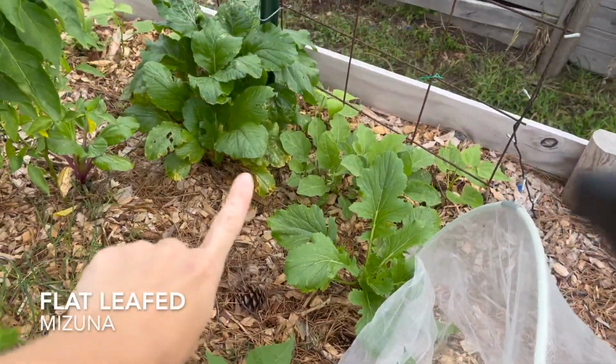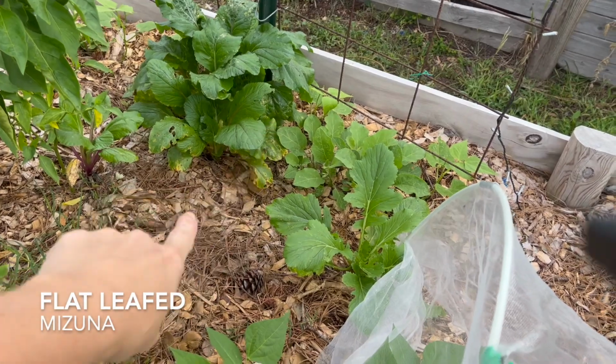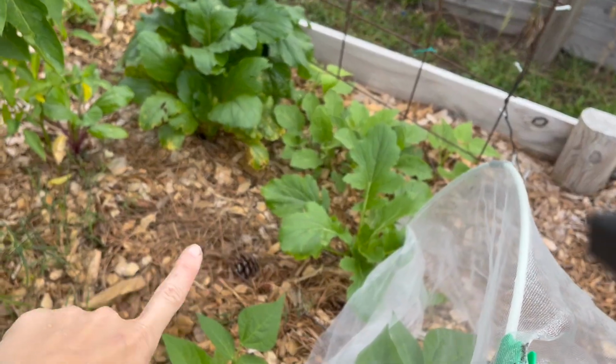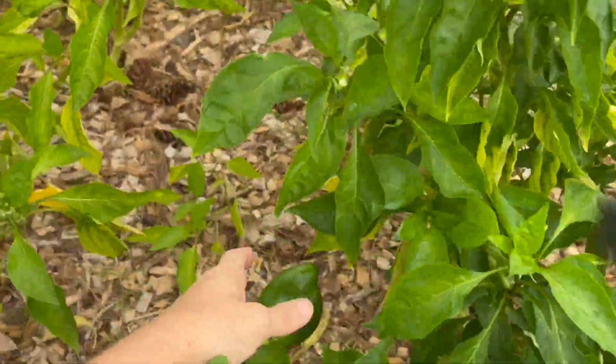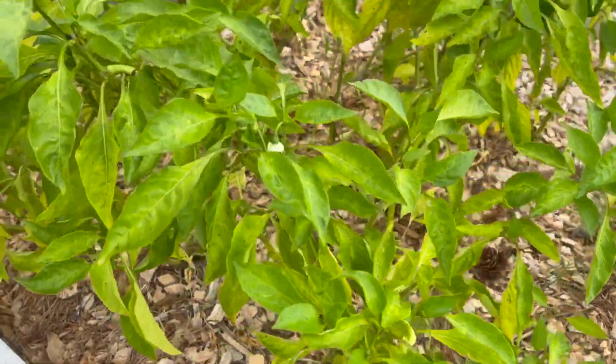And right through here, this is flat-leafed mizuna. We also have curly-leaf mizuna, which we really enjoy. This is great in salads. You can see all the bell peppers growing in through here. We're gonna harvest a lot of these. It's gonna be wonderful in just a moment.